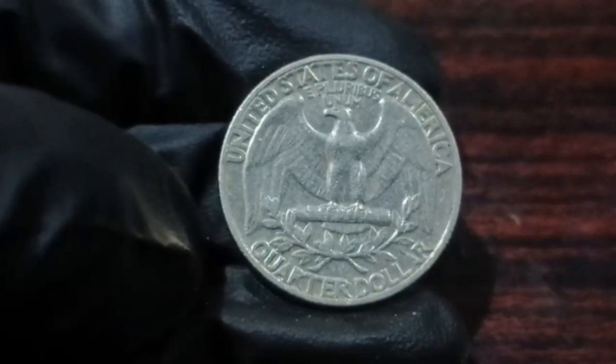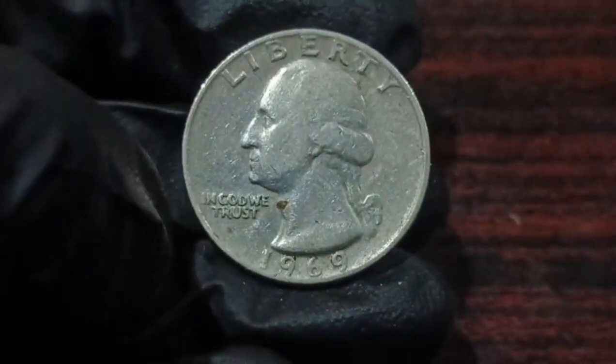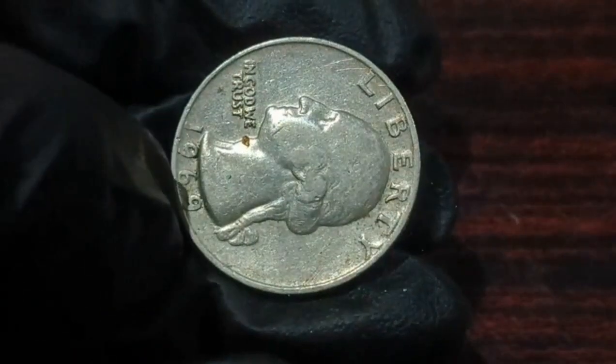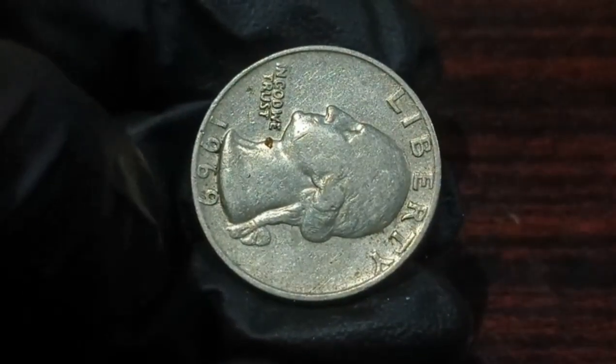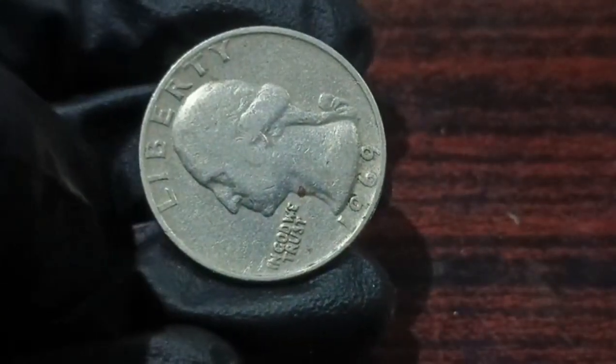At first glance, it appeared to be just another quarter, a coin made for everyday use, circulating through hands at grocery stores, gas stations, diners, and arcades. Yet as time passed, collectors began to realize that this coin held something special, a story of value, rarity, and hidden treasure that would make it one of the most talked about coins in American numismatic history.